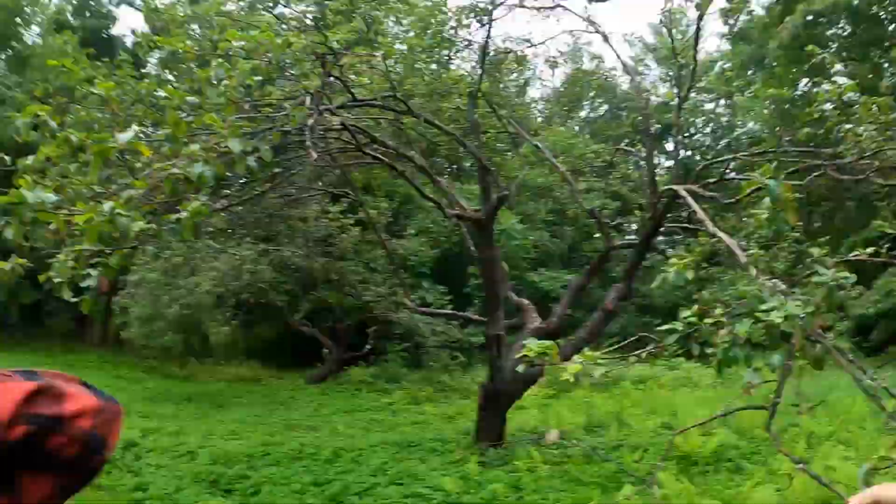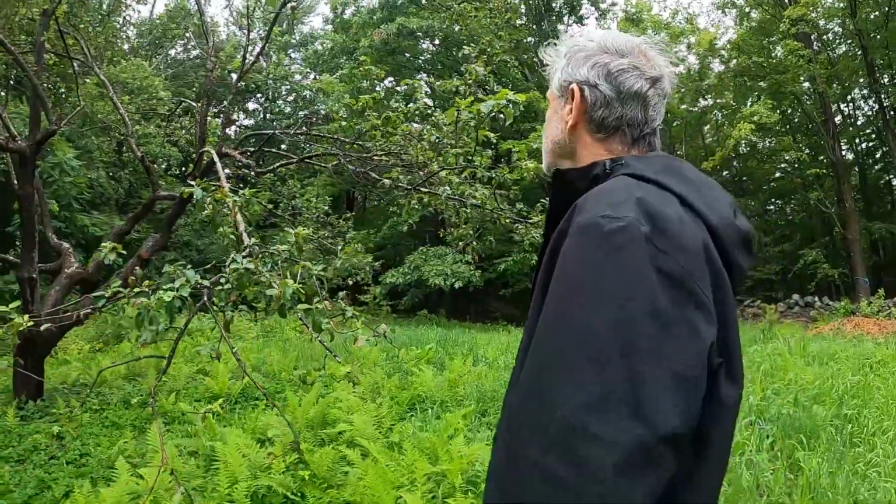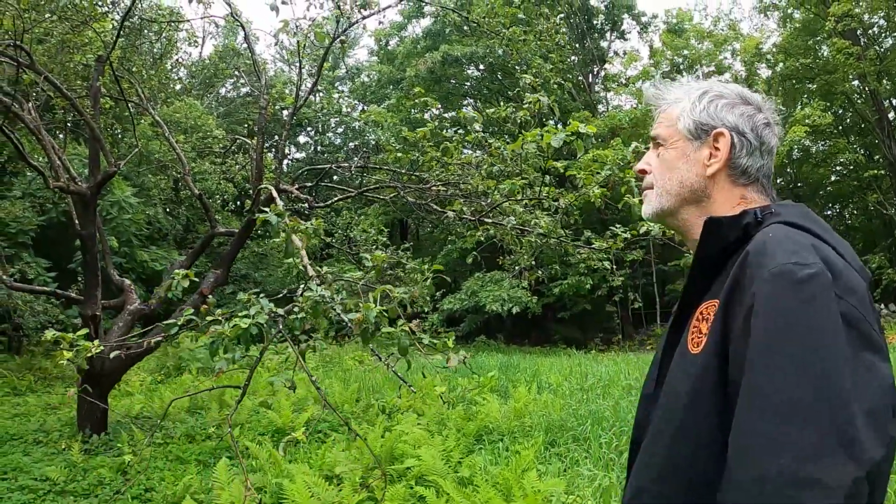Goodness, what was that? That was a tree coming down. That sounded like a tree coming down. And we didn't hear any sawing or cutting or anything. Everything's so wet, it's probably really heavy. Yeah.